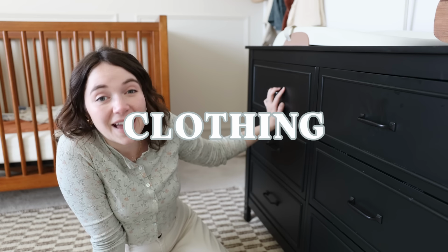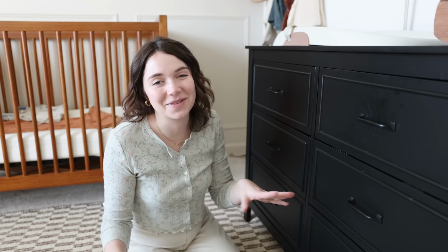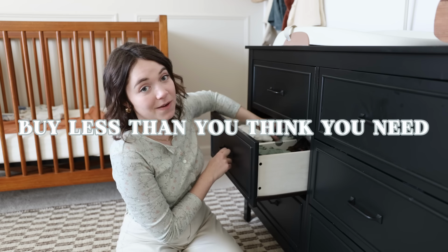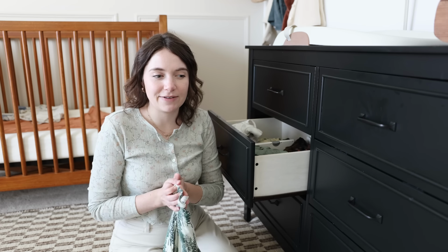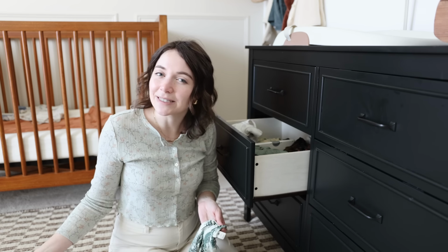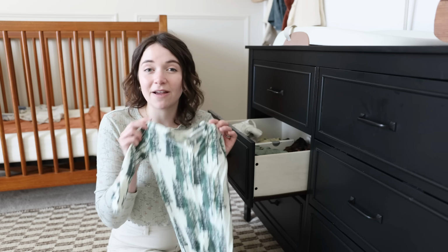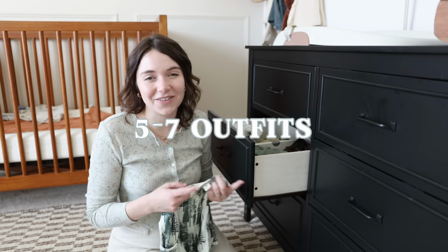Okay, then clothing. Again, this is super individual, so I'm just gonna share some more general tips with this one. Buy less than you think you need, especially when it comes to fancy outfits, things like that. I feel like as parents, we have a tendency to overbuy rather than underbuy. You can always fill in the gaps later. A general rule I like to follow is having 5 to 7 footy sleepers or pajamas and 5 to 7 outfits for the daytime as well.